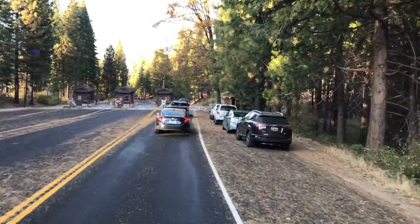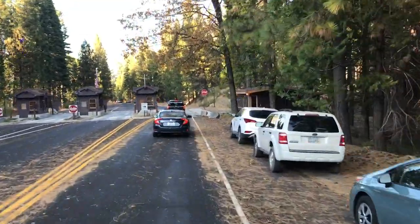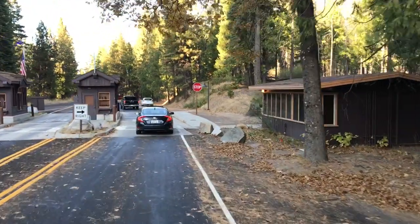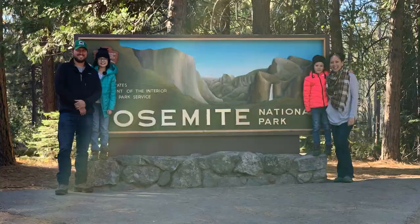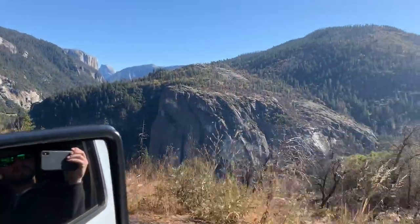Yosemite Valley really is the crown jewel for Yosemite National Park. There's a bunch of other places that are beautiful within the park, but if you're only coming here for the first time, or you may be only come here for one time your whole life, be sure that Yosemite Valley is in your planning and one of the places where you'll come.